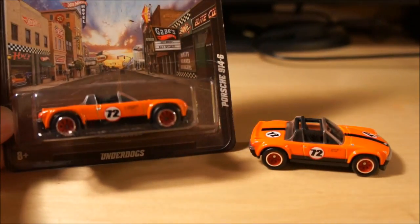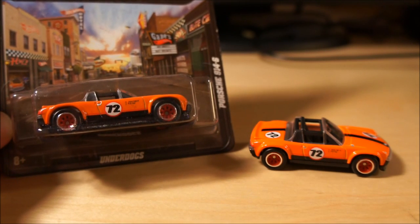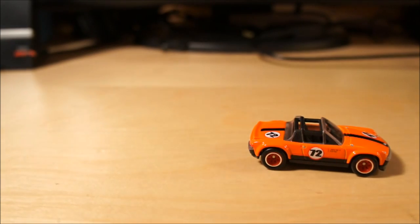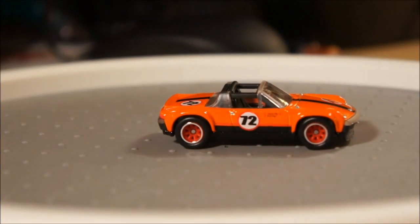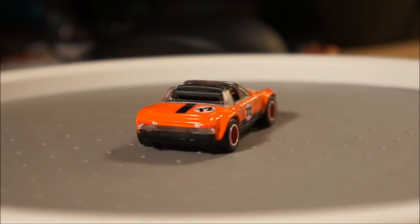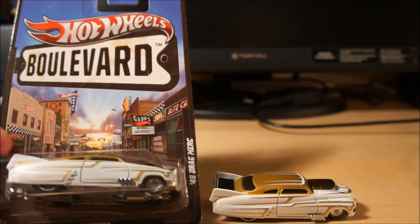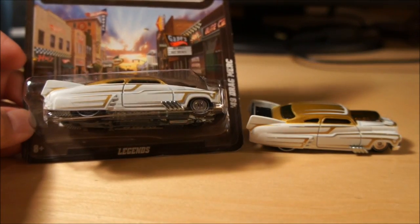Next one is the last one of the 5 Walmart exclusives. It's the Porsche 914-6, part of the underdogs. Okay, next, there's been several main lines of this as well. The 49 Drag Merc, part of the Legends.